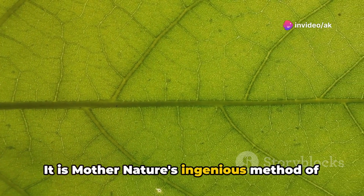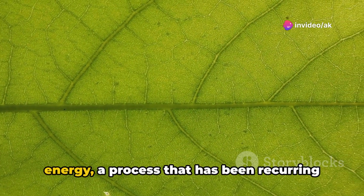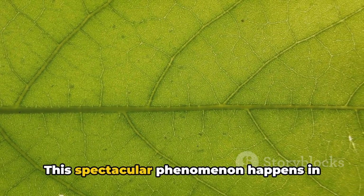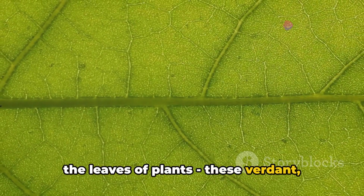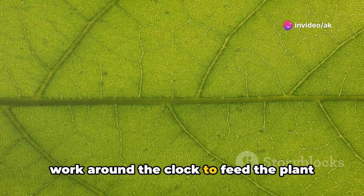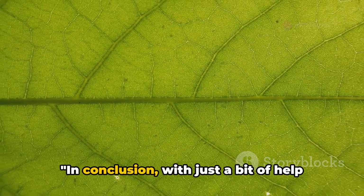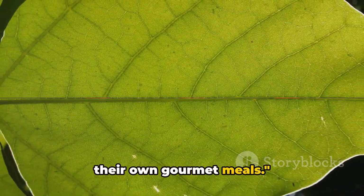It is Mother Nature's ingenious method of converting sunlight into life-sustaining energy, a process that has been recurring for billions of years. This spectacular phenomenon happens in the leaves of plants, these verdant, leafy solar factories that relentlessly work around the clock to feed the plant and purify our air. In conclusion, with just a bit of help from the sun, plants manage to prepare their own gourmet meals.